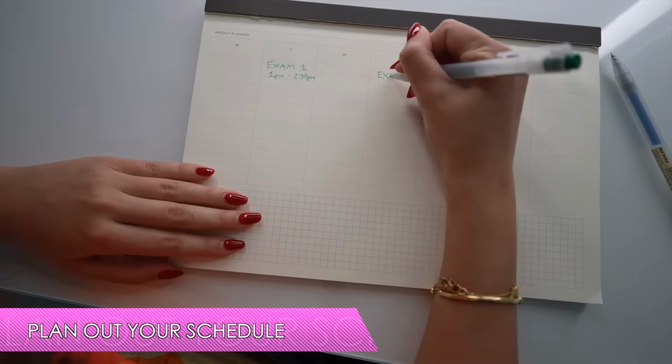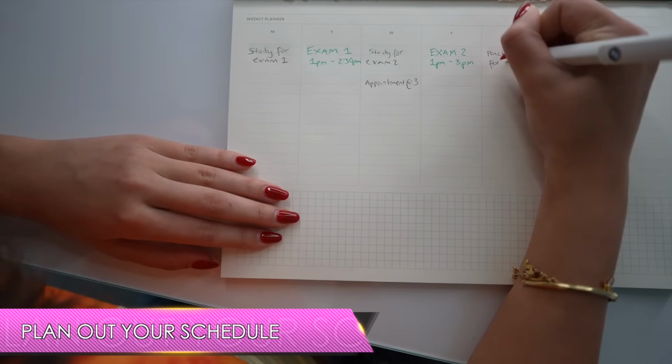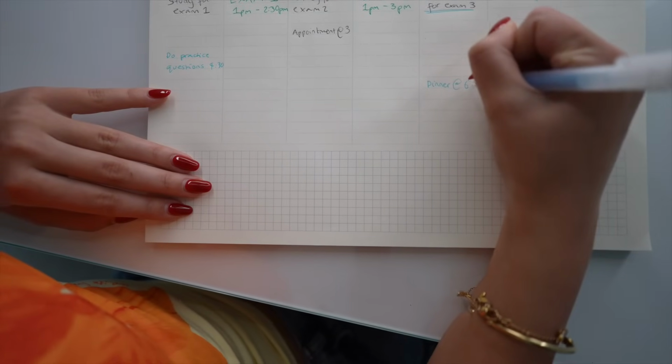Time management is obviously one of the biggest things that sometimes I found myself struggling with in year 12, but it is very important to make sure you're actually planning out your schedule and making sure you have a very clear idea of how you're going to approach your study sessions. I always loved using a good weekly planner. I personally liked handwriting mine, but you can also do it just on like Google Calendar as well.